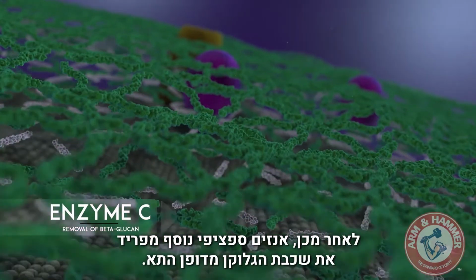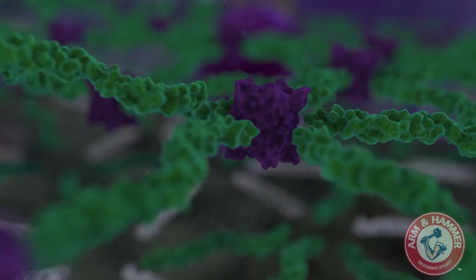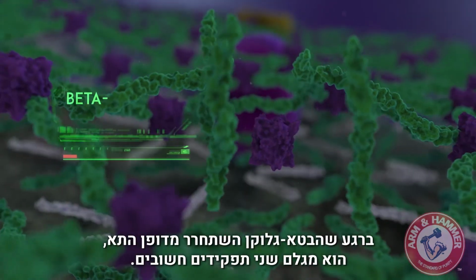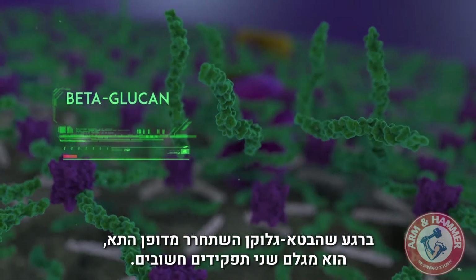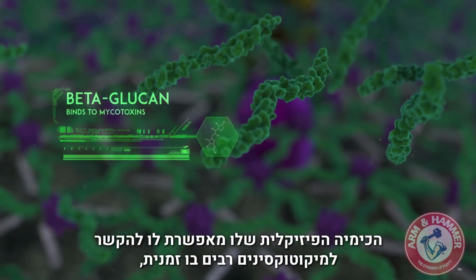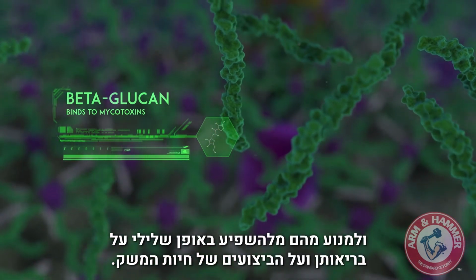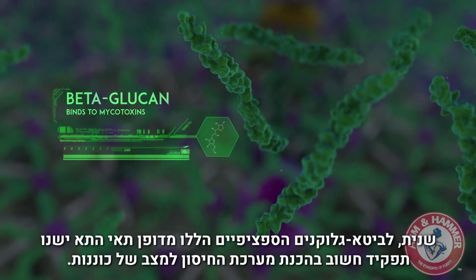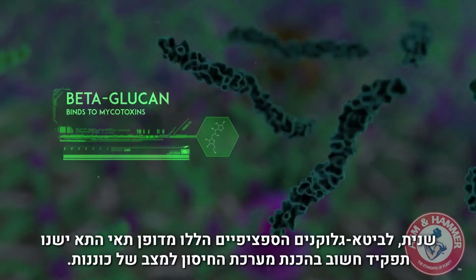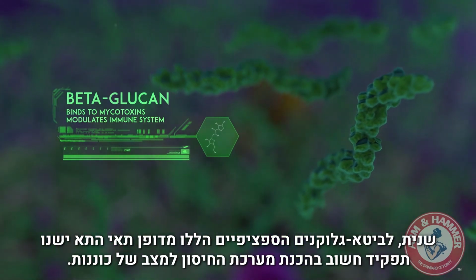Next, another specific enzyme separates the glucan layer of the cell wall. Once liberated from the cell wall, beta-glucan plays 2 major roles. Its physical chemistry allows it to bind to many mycotoxins, preventing them from negatively impacting livestock health and performance. Second, these specific beta-glucans from the yeast cell wall play a crucial role in placing the immune system in a state of readiness.